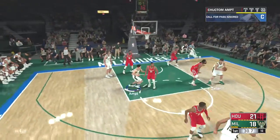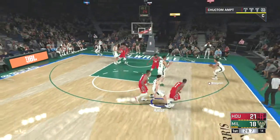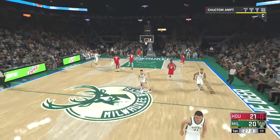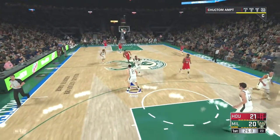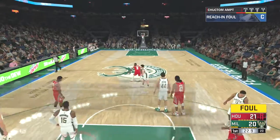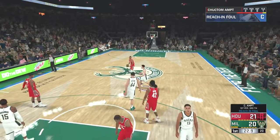Brogdon kicks to Zeller. Back to Brogdon. Uncovered. That one good for 2. I didn't see that pass coming. Zeller setting the table with precision. I mean, this good work by the big fella. And the foul called on DJ. That's his first foul.